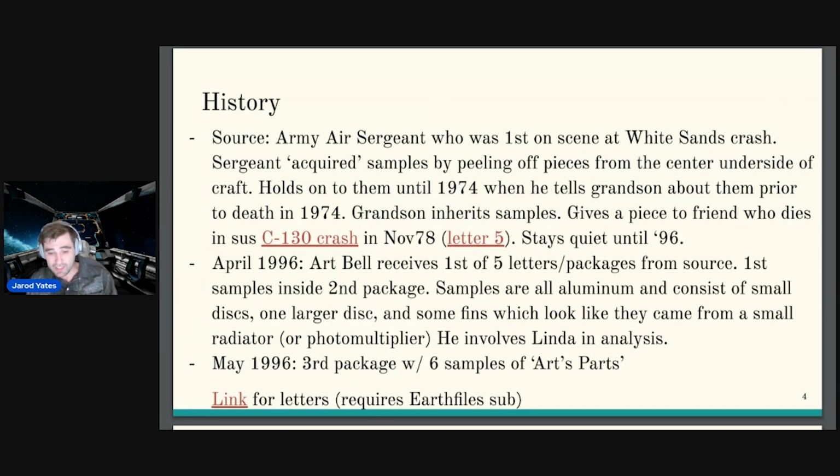And at that point, he tells his grandson, as well as a couple of other people, all in one sitting, like, hey, this is what went down. I wrote all of my stuff down in a journal. All of these pieces are stored in tissue paper in a shoebox in a closet. And I'm getting ready to die. So he dies that same year. The grandson inherits the samples, including the journal.